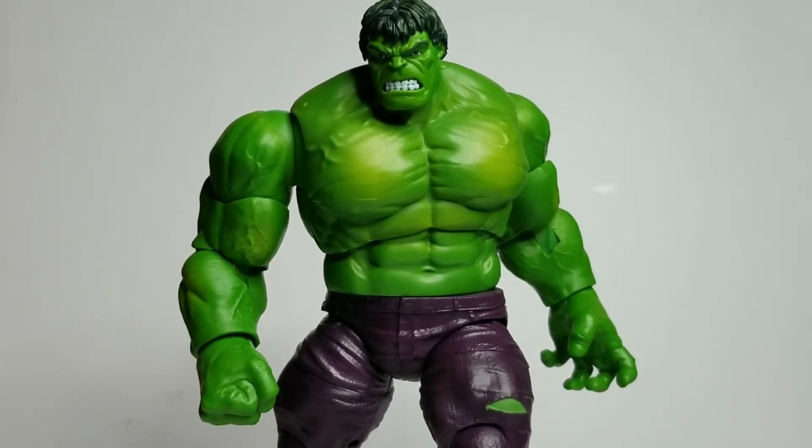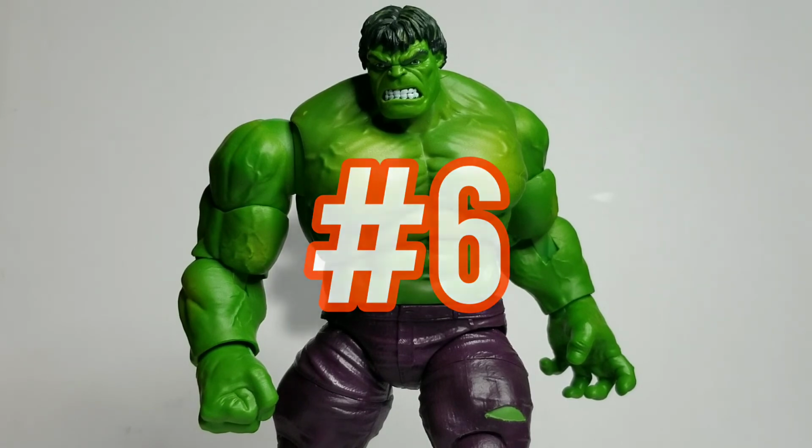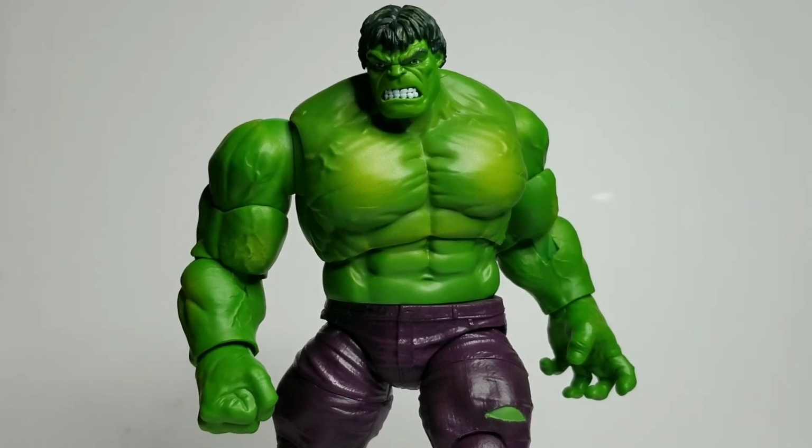And speaking of amazing to look at, here we have the Marvel Legends 80th anniversary Hulk figure, and oh man, this Hulk figure was just insane, dude. I mean, from the articulation to the details to just overall the outcome of this figure was just so amazing, man. So incredible, pun intended.